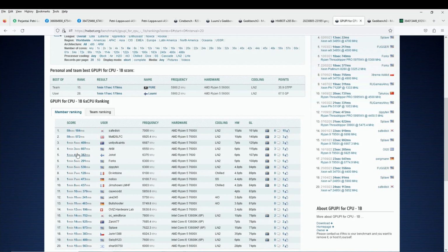So top 5 score in the 6-core category in CPU Pi 1 billion. This is the only benchmark where this architecture is still leading. So I think on every other test, the 13600KF is much faster. So the GPU Pi is the only one where the AMD Ryzen 7000 series really shines. So top 5 score made by Jokot at 6.375, 1 minute 4.3 seconds. So that was pretty much it for the AMD side of things.